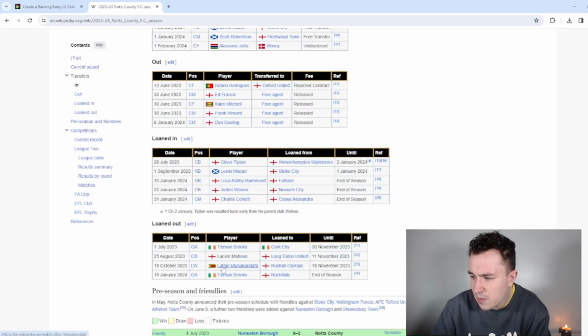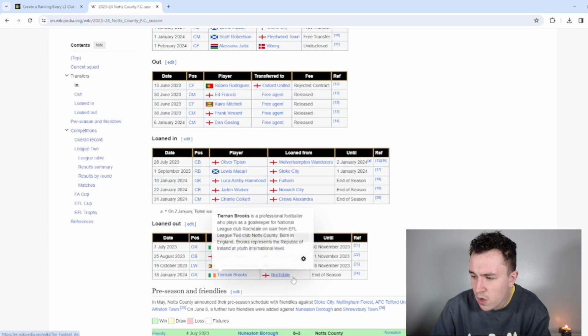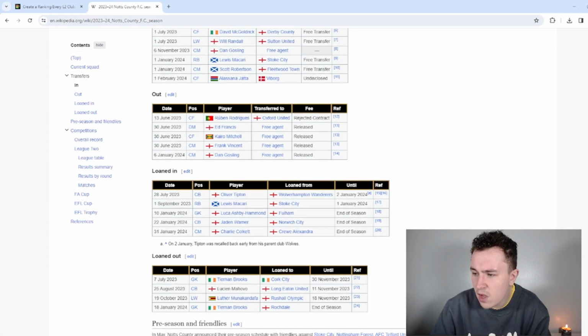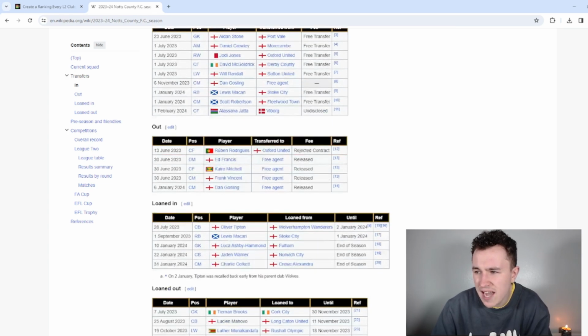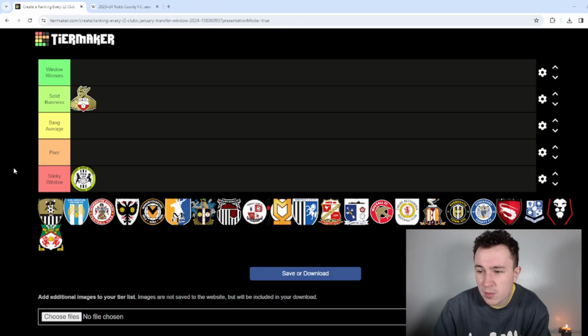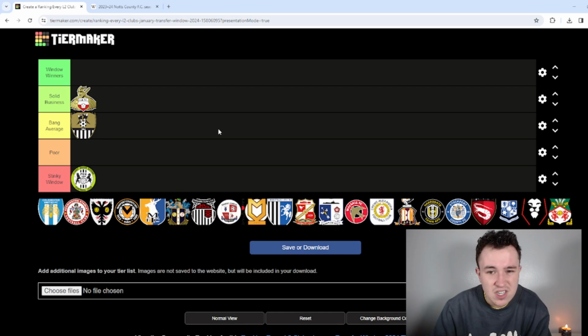In terms of their departures, they just had a young goalkeeper go on loan to Rochdale for the remainder of the campaign. I wouldn't say they're necessarily stronger, but I wouldn't say they're weaker. It's kind of been a pretty average window. Not a lot really changed in terms of major outgoings like your Jody Jones, your Macaulay Langstaff, them key players in that side. Nothing has really happened. So I think overall, it's probably a pretty average window, bang average, I'd say, for Notts County.